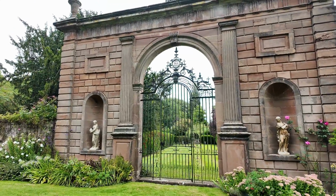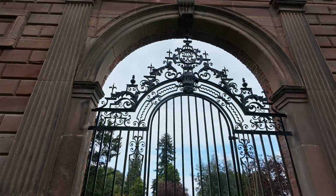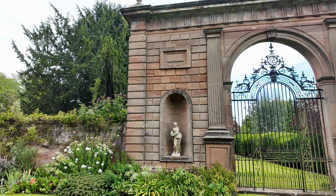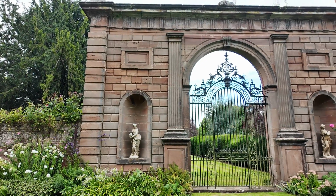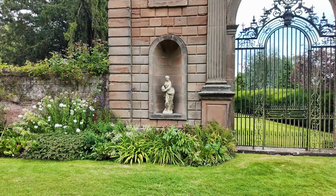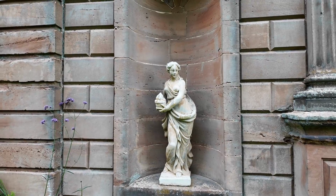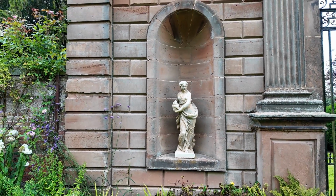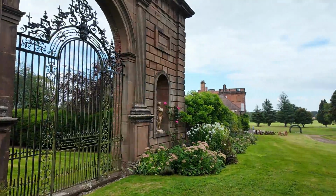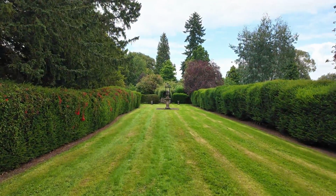And these impressive gates that I mentioned, these were by someone called Robert Bakewell. And Bakewell has also produced other ornamental ironwork at places such as Melbourne Hall in Derbyshire, amongst other places. And there's a pair of niches either side of the gates, and they've actually got statues in, which is nice. Because a lot of times you see these and they're missing the statues or whatever would have been in there. The gates are actually unlocked. So let's go and have a little look.